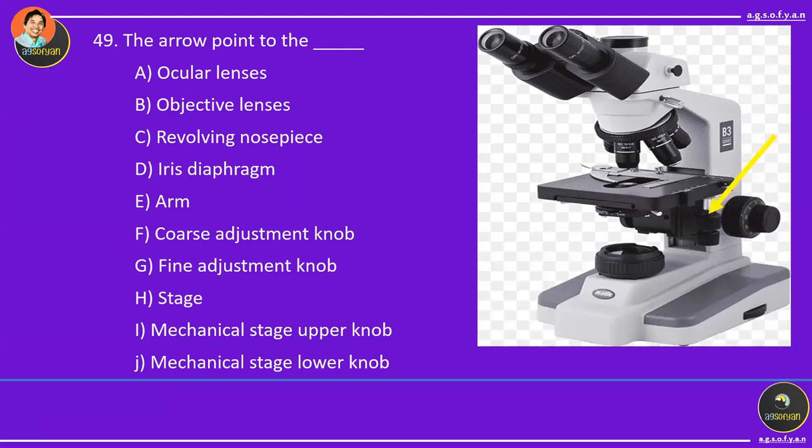Now how about this arrow pointing to this? This is another knob, and you also have another knob at the bottom. The upper knob over here is called the mechanical stage upper knob. What is the function? If you turn it, it will bring the stage front or back, forward or backward. So that's the function of the upper knob.